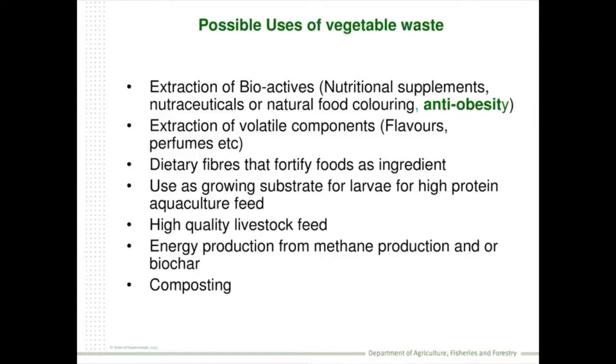Okay? So, what are the possible uses of vegetable waste? Extracting bioactives, nutritional supplements, nutraceuticals, natural food colouring. I'm going to concentrate on anti-obesity because I'm overweight. Okay, extraction of volatile components, flavours, perfumes, cosmetics, dietary fibres that fortify foods. Using as a growth substrate for larvae. We know that our fishing stocks and natural stocks are declining. We have to rely on aquaculture. We have to get high protein stocks into that. Can we use some of that waste material to grow larvae, etc., to provide protein stocks for aquaculture, being more sustainable? And then we can start to look at high energy production, such as methane production or biochar.